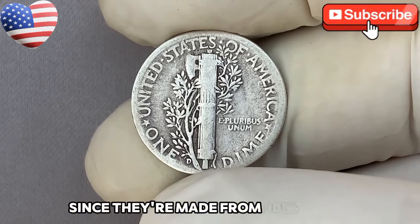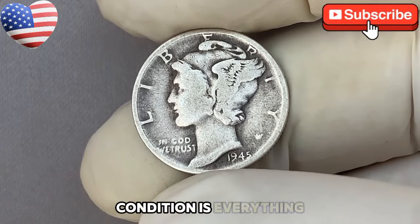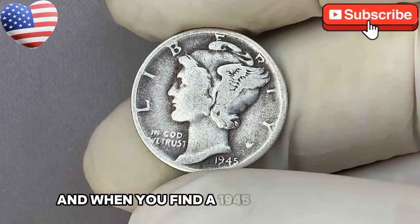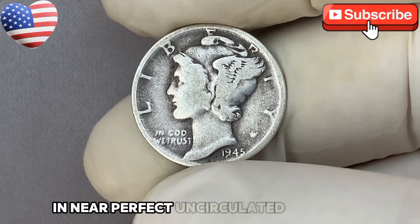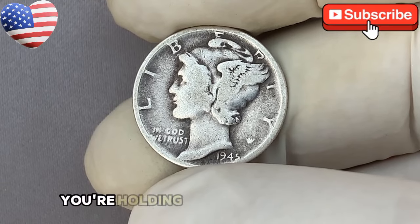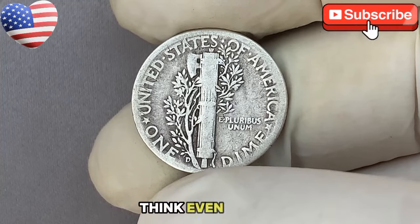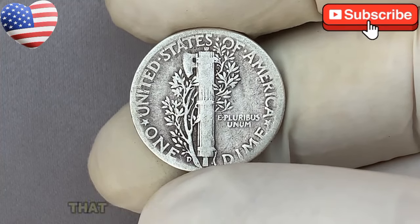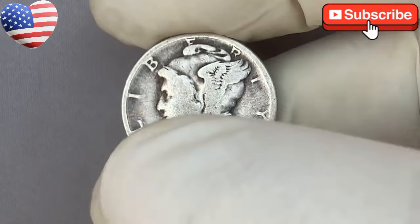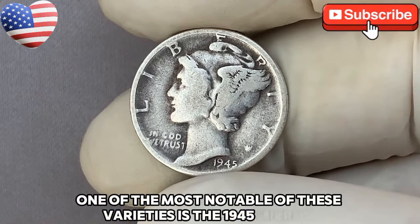Since they're made from 90% silver, but just like with any collectible, condition is everything, and when you find a 1945 Mercury dime that's been preserved in near-perfect, uncirculated condition, you're holding on to something that could be worth a lot more than you think. Even better, there are certain varieties of the 1945 Mercury dime that have made collectors go wild. One of the most notable of these varieties is the 1945 Micro D.